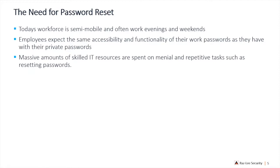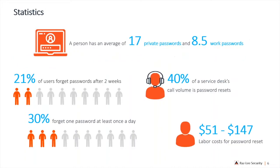So let's start with the need for password reset. Well, things have changed. Today, people are moving from home to work. Sometimes they work from home, sometimes they move from home to the work. In other cases, you know, they tend to work on weekends. They need support. And it is said that more than 80% of the help desk's time is consumed dealing with problems of signing on, password problems.